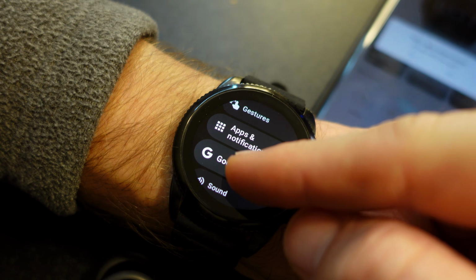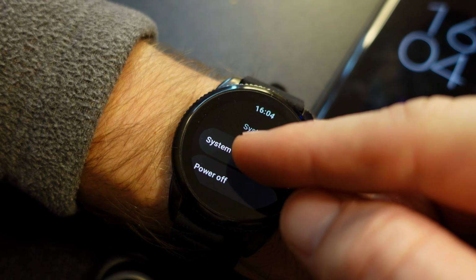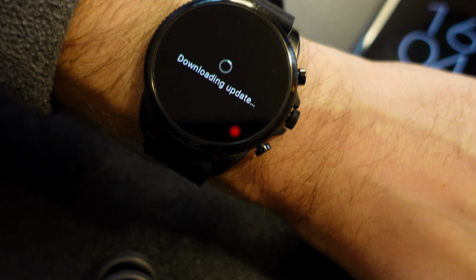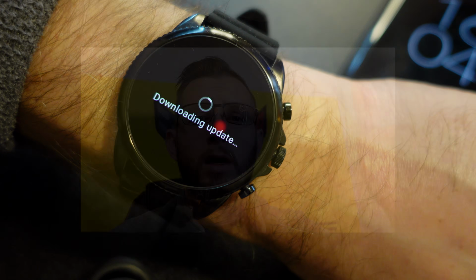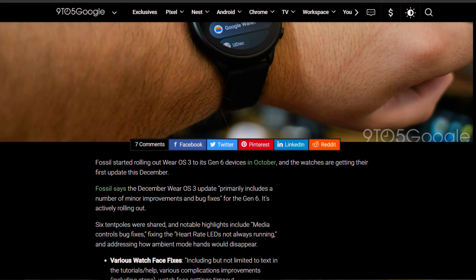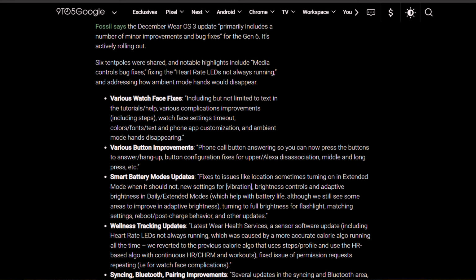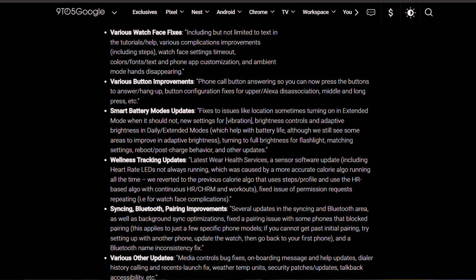So let's go ahead and go to our system updates, and we're going to go ahead and download the latest update for December from Fossil. Now, from Fossil, some of the main things they've noted that are included in this update for December 2022 are a couple big fixes. The most notable highlights that they list are media control bug fixes and heart rate LEDs not always running with certain apps and not communicating well with apps.